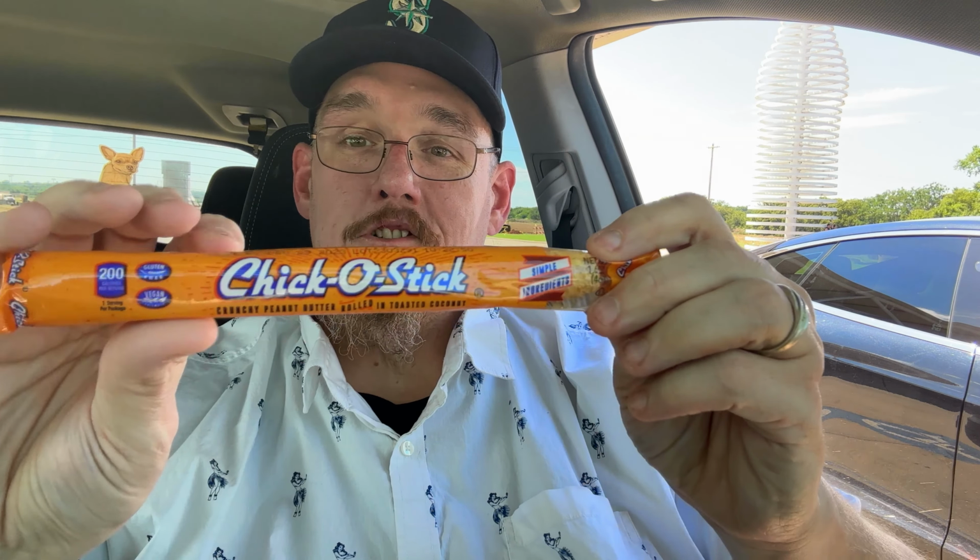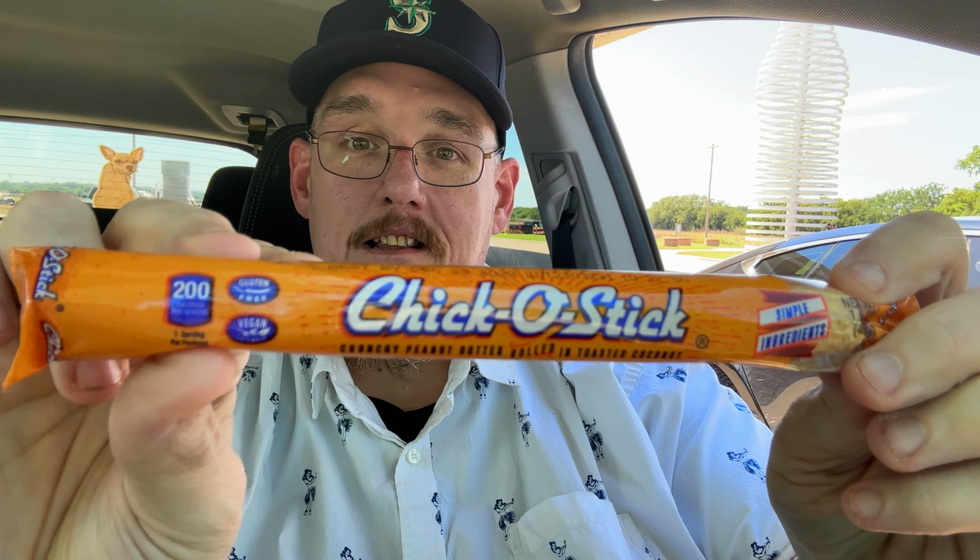Pretty cool. While in there, they also had a few other things that made me smile, so I had to get some good old Chico stick. Man, it's been years since I've had one of these. Yeah, forever. Crunchy peanut butter rolled in toasted coconut, which is funny. I'm not a coconut fan, but I really like these.